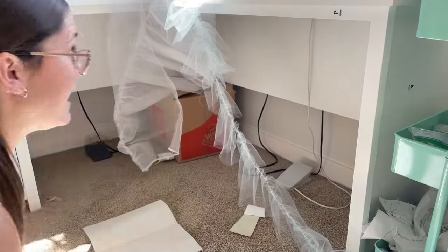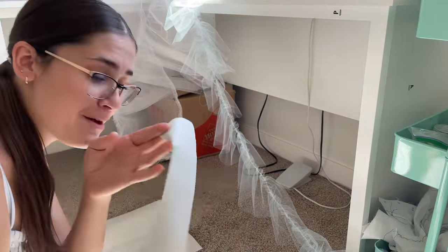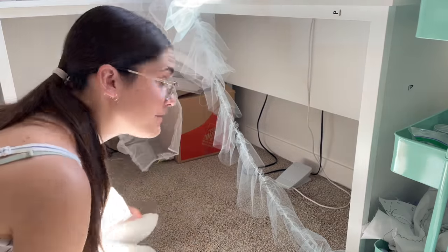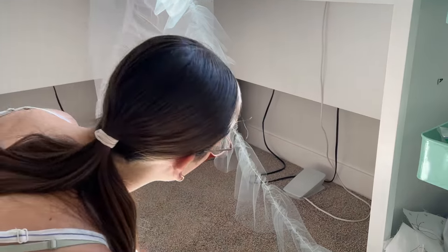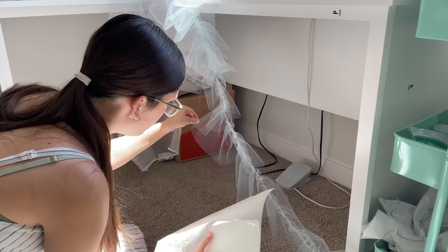You guys, I'm freaking out. I was sewing and there was a spider in the tulle and I kept trying to get it with this piece of fabric and I can't get him, and he's right there. I don't know what to do. He's really fast. Oh my gosh. I don't want to smush him in there. Oh my gosh. What do I do? Need help. I'm terrified.